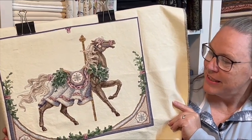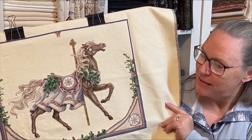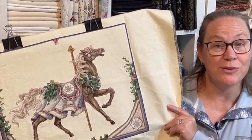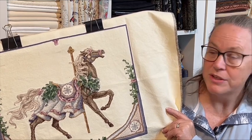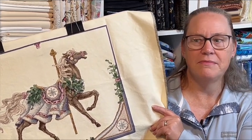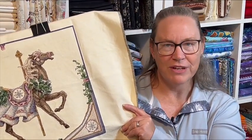So yeah, I'm going to finish this and get it cleaned up, and because the Aida's been sitting for a while, there's some spots and stains, but I know how to deal with that. I'm going to get it washed and finish it up myself, and I don't know if it'll be a pillow or if we'll frame it or what we'll do with it, but I have a love of carousels.